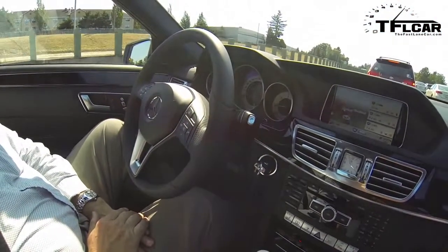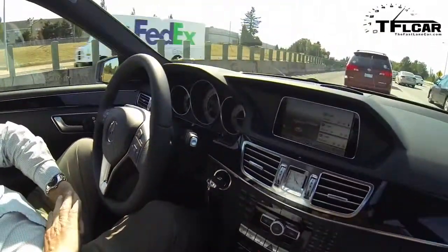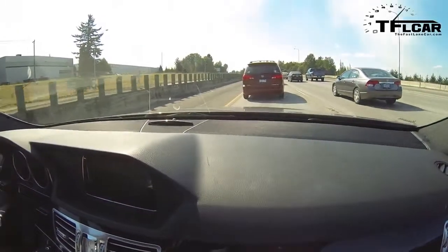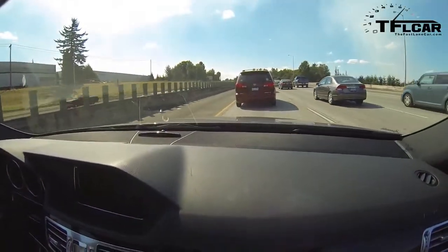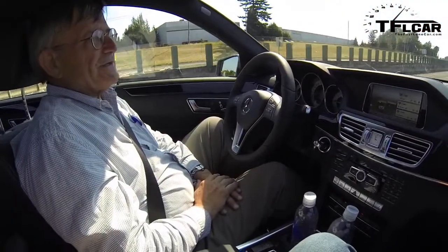Your foot is not on the accelerator? Nope. Your hands are not on the steering wheel? Nope. And the steering wheel is turning. Look at that. Car speeds up, we speed up. It's keeping, what would you say, about 30 feet, maybe 20 feet of distance between them? Yeah. It's keeping a regular distance.